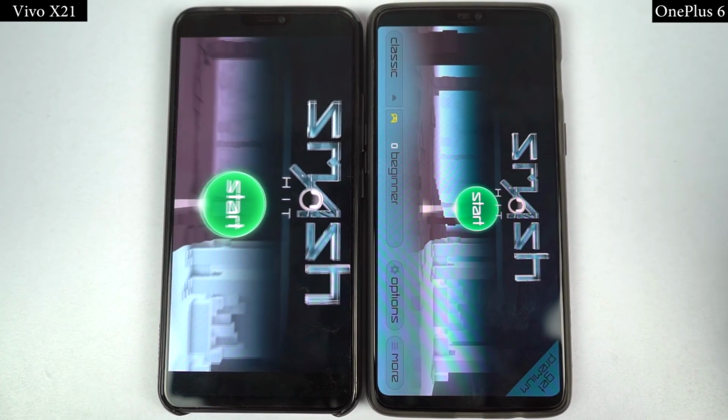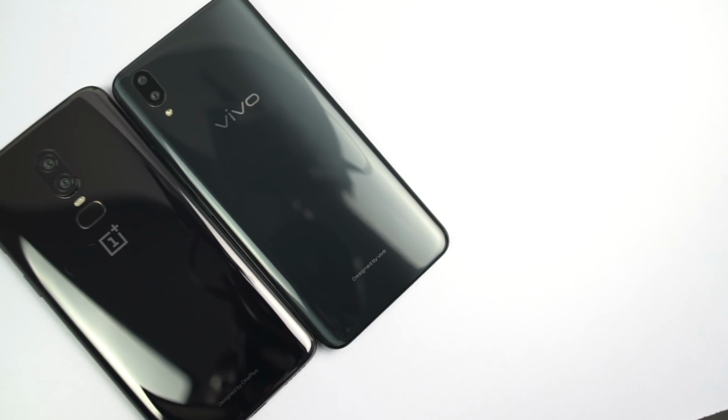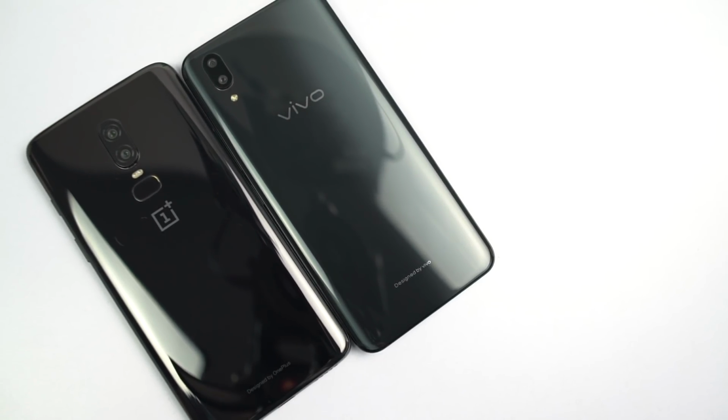Now for the games, OnePlus 6 is definitely way faster than Vivo X21. So guys, in the speed test and the memory management round, OnePlus 6 is simply the winner.